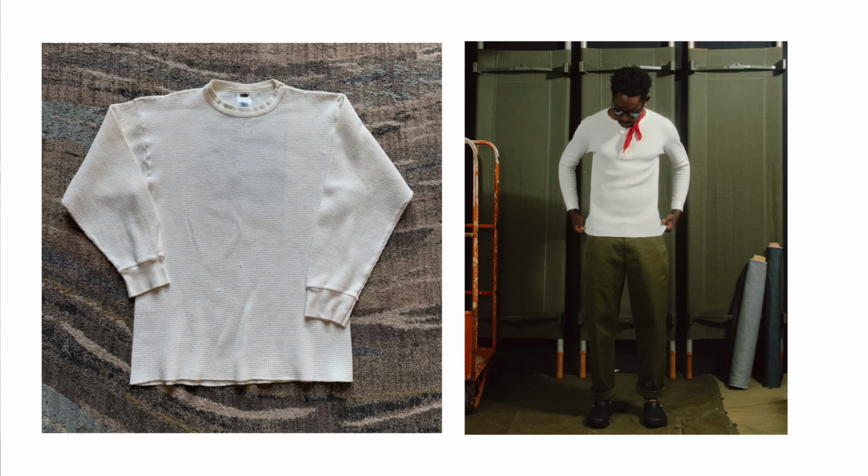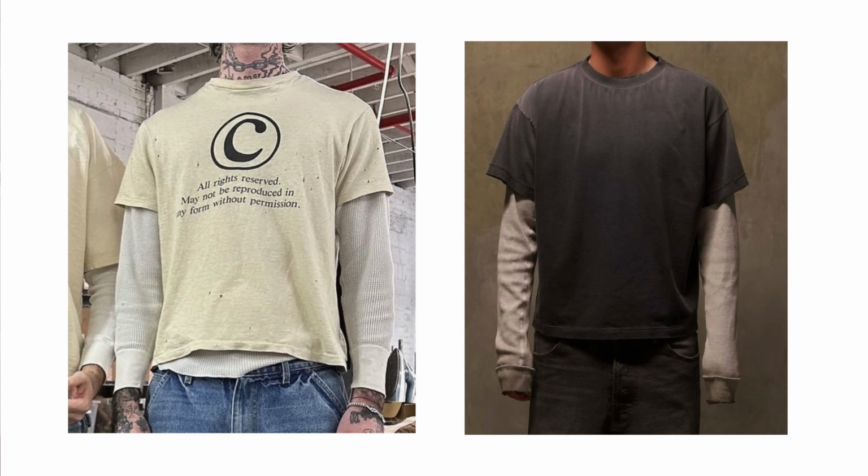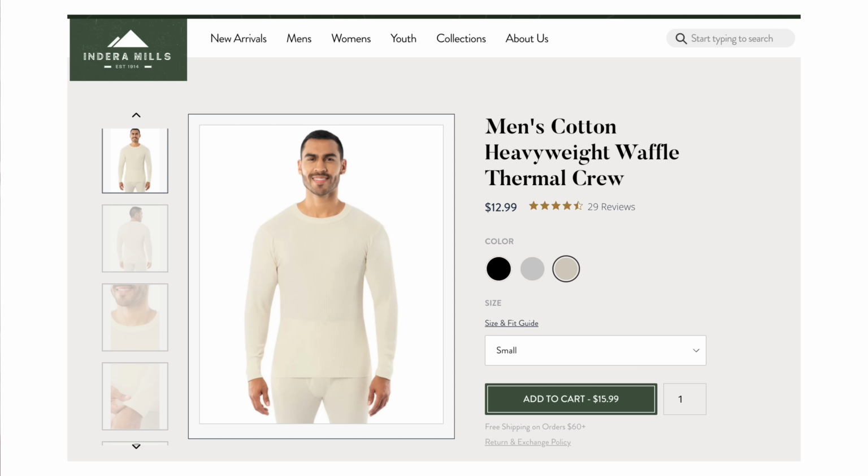Alright, next is one of my favourites this year, waffle knit thermals. These have of course been around forever and were probably invented for military use like so many other things. But they just look so good when worn casually because of that textured waffle pattern and the off-white colour that they usually come in. I love them layered underneath a short sleeve tee, but they look just as good on their own.